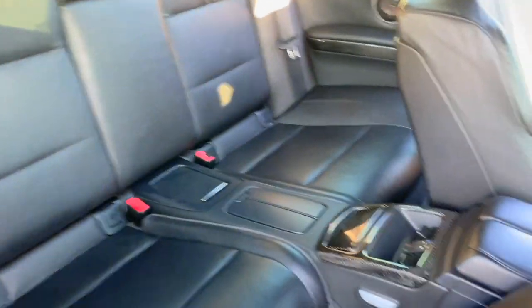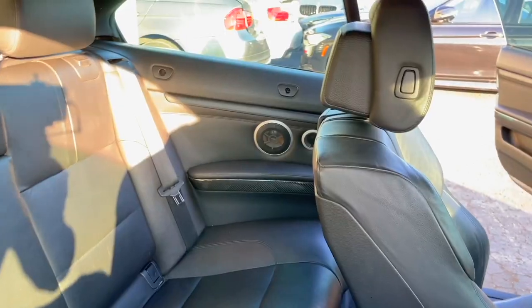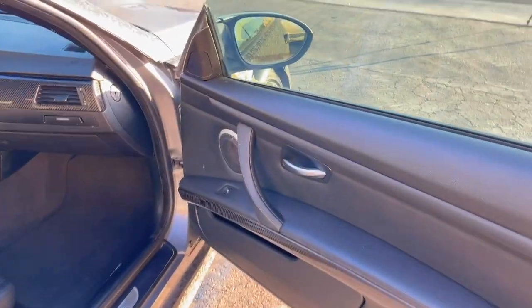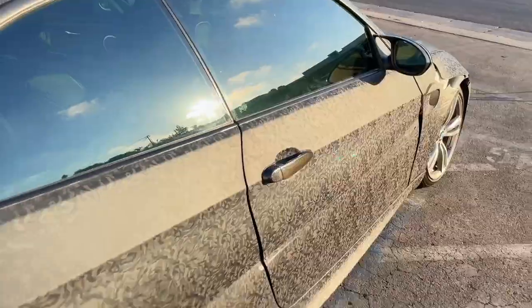On the back we have that portion of the trim, and look, it's a pretty clean car. Napa leather everywhere. Oh, and also this is the best sound system that you can get on the E90, I mean E90, E92, E93. That's the individual sound system that's available for the US market. It's available only on M for Canadian cars.